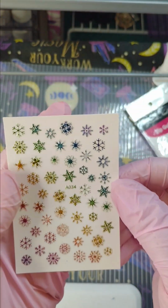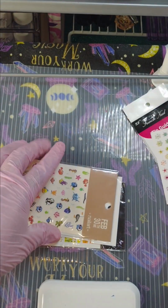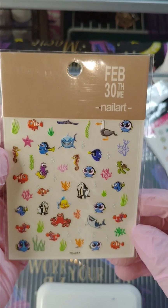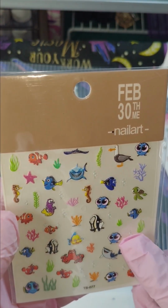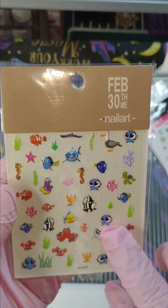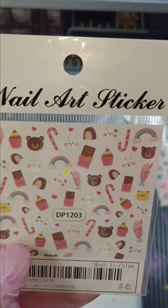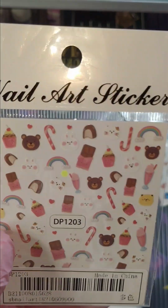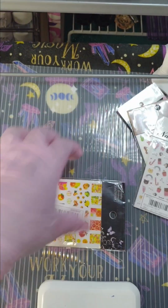Ooh. I have some of these, but like on a smaller sheet, and they're smaller. These are nice for Christmas. Oh my gosh. I got some of these in a nail haul, but I don't care. I love these so much. Matter of fact, was it these? It might have been these. I don't know, but I know I got some fishies. But these are cute. Oh, and I'm loving these, the little chocolates, the little bears, cupcakes, the candy canes. It's got a little mixture of everything on there. These are cute. And fruit.